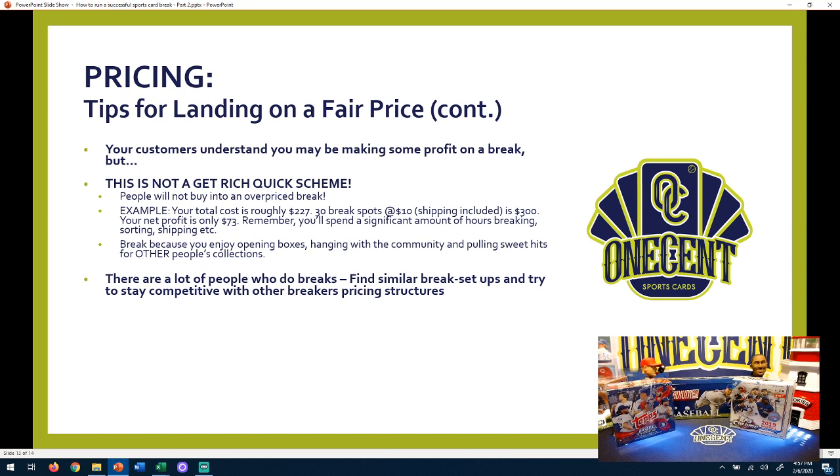When you think about pricing, it's pretty easy to find similar break setups from other breakers. And if you try and stay competitive with their pricing structures, what you'll find is most people will be like, all right, if breaker A over here was charging $10 a spot and they're charging $10 over here, maybe there's one guy that's doing a $12 spot. Generally speaking, it's always good to know what other people are doing and stay competitive with that.